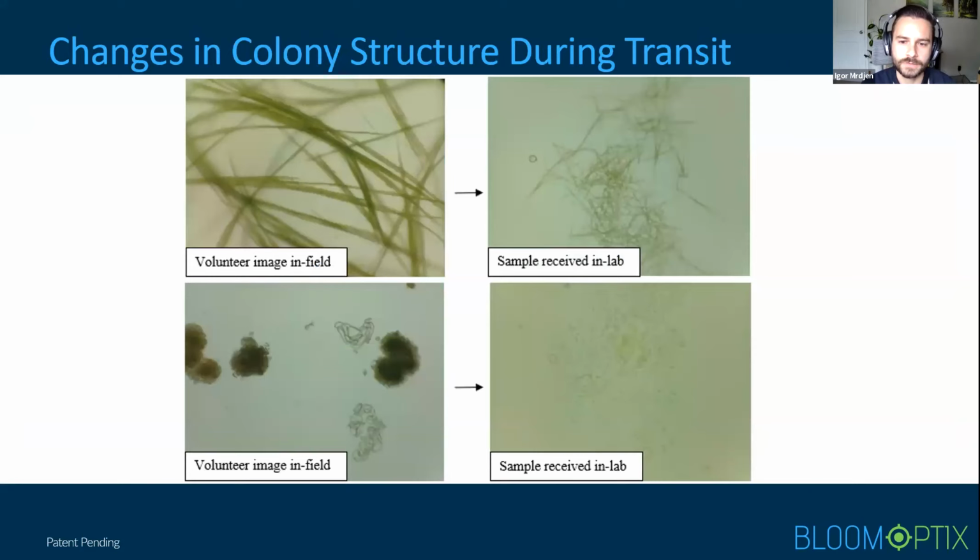And then we also saw other instances, like I said, where somebody would go out there and say, I thought I had a harmful algal bloom, and I looked under a microscope, and sure enough, it was either a Phormidium or a Dolichospermum, as you can see there at the bottom. And so we would basically say, oh, this is great. This is going to be a really good sample for us to take more images of, analyze more in the lab. Can you please send it over?